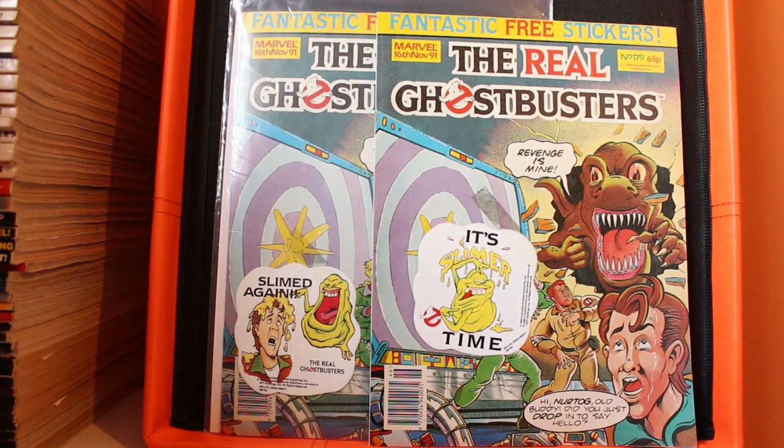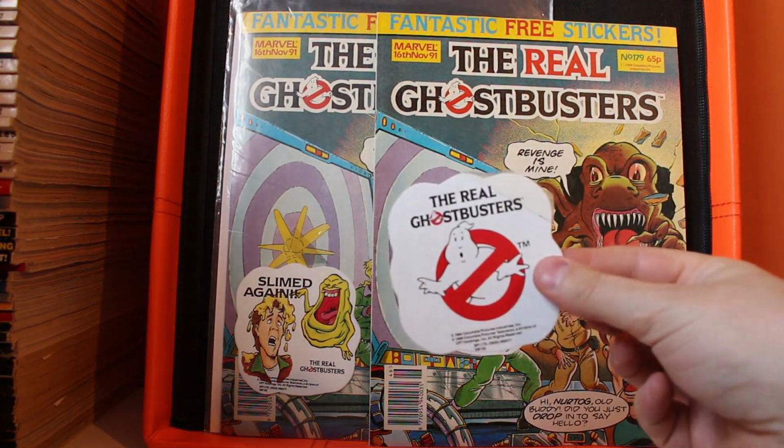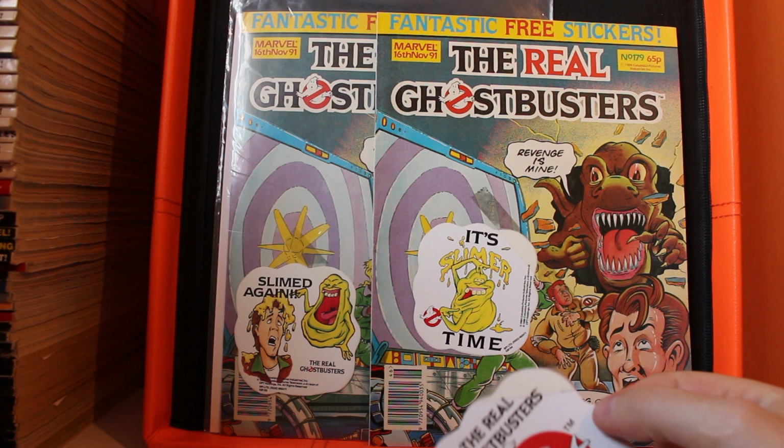179 came with a Ghostbusters sticker. I did think I'd got a loose one. Oh, I have got a loose one. There it is. I've only got two variants of that, or three actually, because there's one of the stickers that came off one of them.